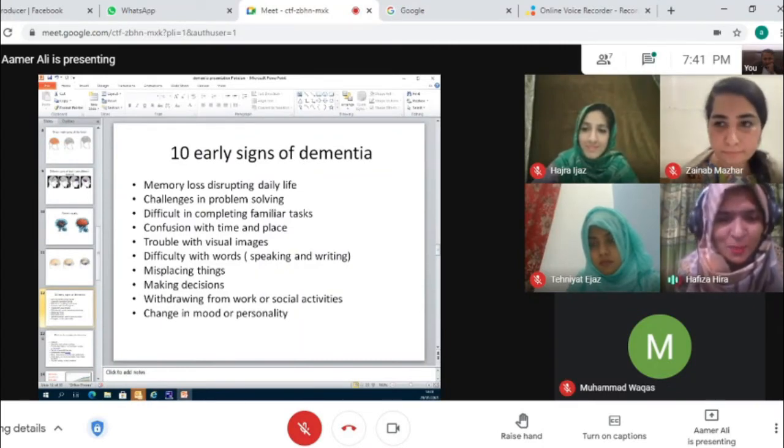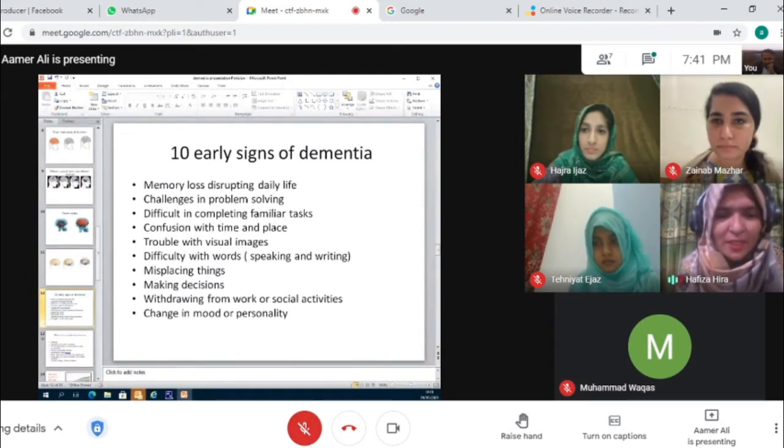Walaikum As assalam. You recently explained dementia, the causes of dementia and the early signs of dementia. Now I want to ask: what are the different stages of dementia?